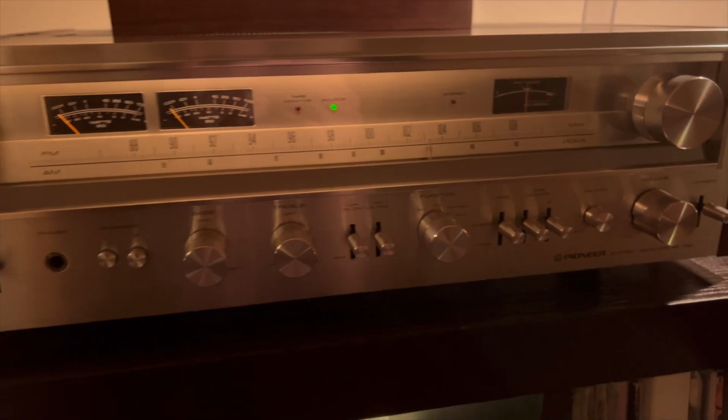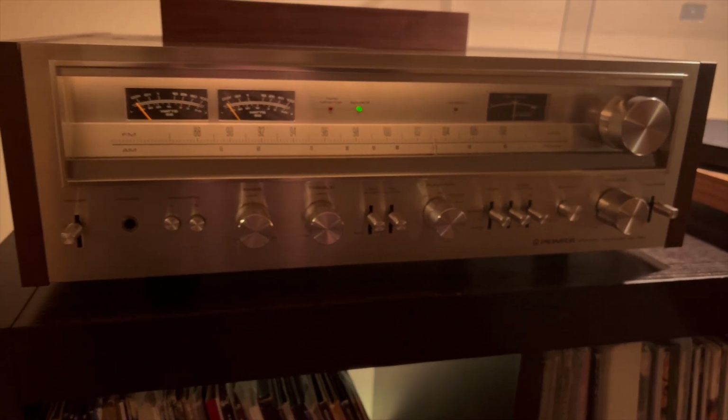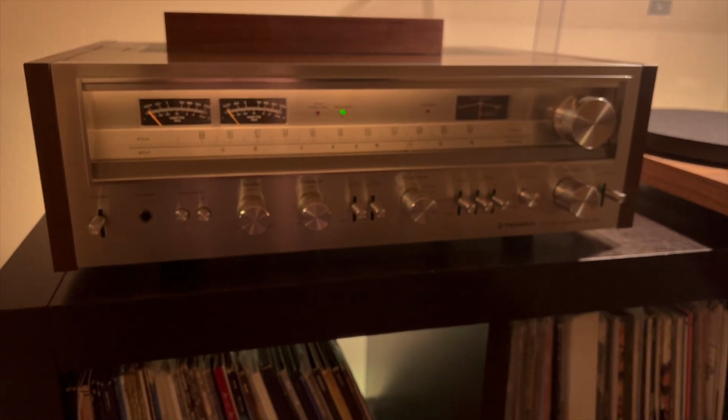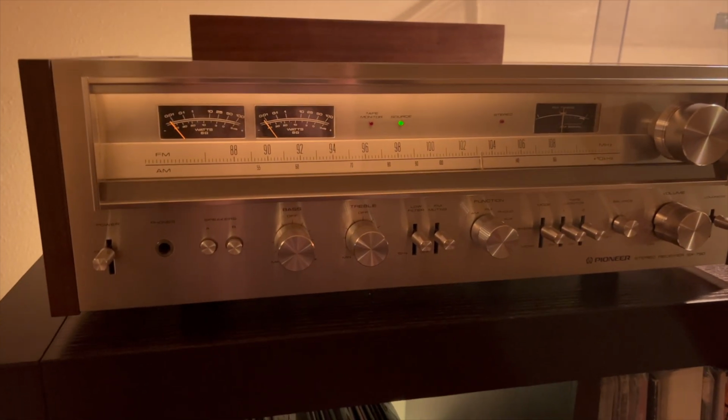I hope to collect the entire Pioneer SX 80 series someday. I would love to get the Hi-Fi Holy Grail. That would be the Pioneer SX 1980, but they're going for absurd prices right now, so I can't justify buying one of those, but maybe one day.